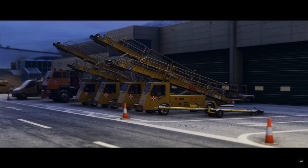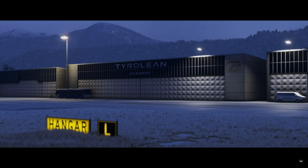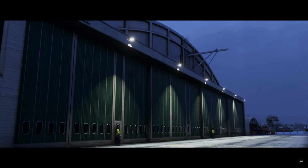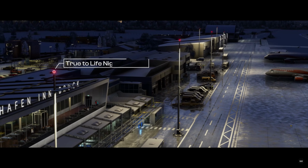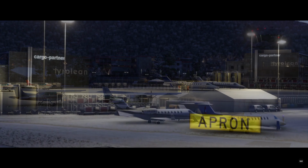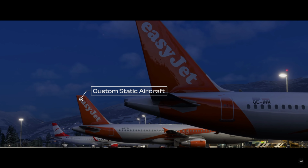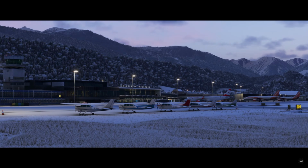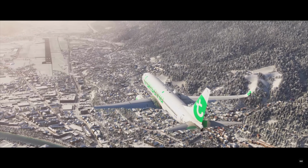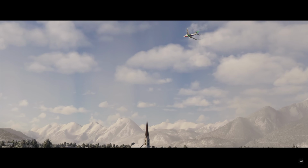Innsbruck airport is located near the heart of the Austrian Alps and serves as an important gateway to the Tyrol region, hugely popular in the winter seasons due to its local ski resort. Innsbruck airport sees traffic around Europe. For pilots, it does present a huge challenge due to its complex approach, mountainous terrain, and unpredictable weather. For simmers, it is a great place for a very fun experience.